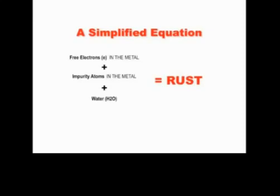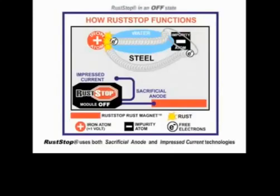So, to simplify the formation of rust, free electrons in the metal plus impurity atoms in the metal plus water reacts to form rust. Ruststop uses both sacrificial anode and impressed current technologies. This diagram shows Ruststop in an off state and the free electrons reacting with the impurity atom.